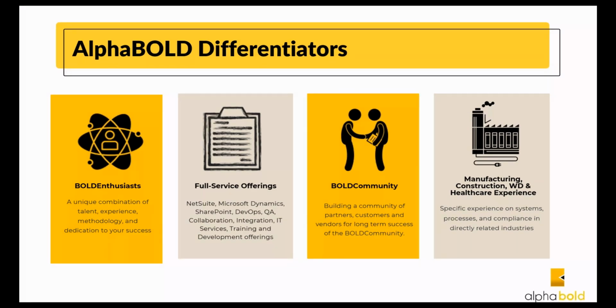We proudly refer to ourselves as bold enthusiasts. What is a bold enthusiast? Bold enthusiasts are dedicated to your success as a customer and are committed to helping you grow your business. We are creating a bold community, which is a platform that not only includes our partnerships with NetSuite and Microsoft, but a place where you can collaborate with us and other customers like yourselves as well.